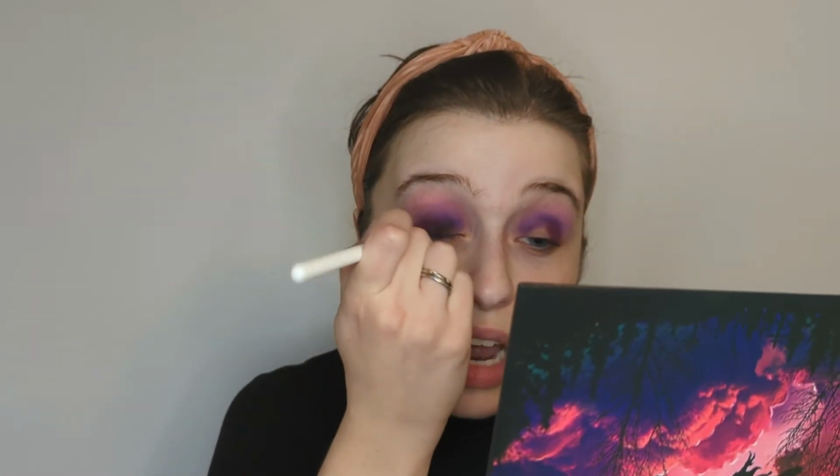I'm going to take the B5 to blend that outer corner shade, and just going to define the very, very outer corners with that shade again, just to make sure it's kind of a gradient. All right, so now that the mattes are on, I'm going to go in with my glitter glue, and then we're going to go into the metallics, which of course are my favorite part.